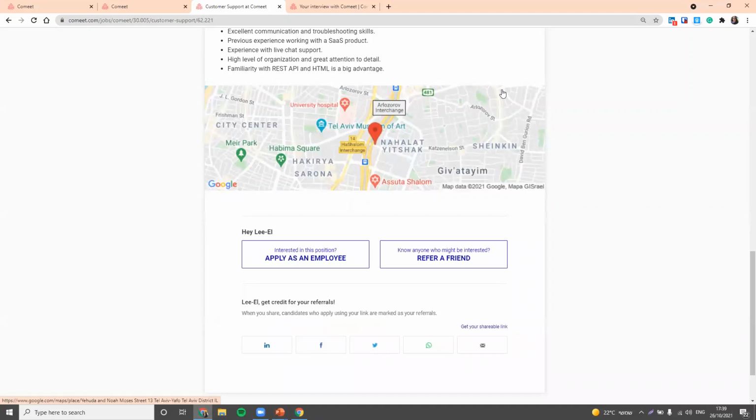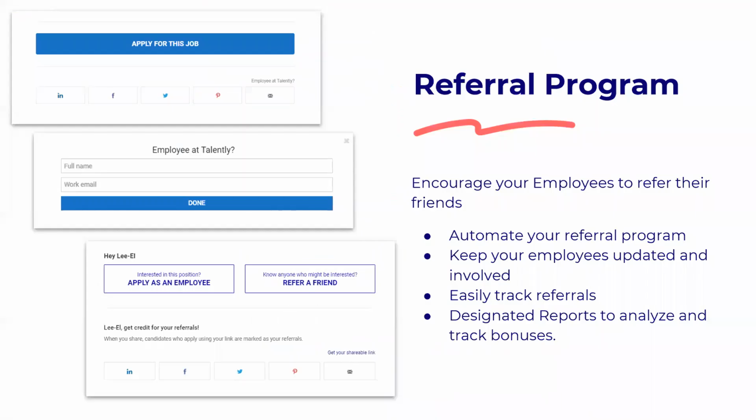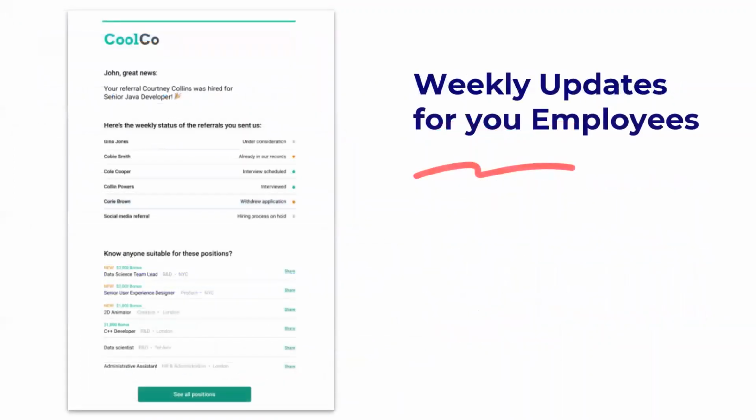So this is really easy to use, and we have very simple instructions with a little short video in our help center that you can send over to your employees to get them to use this in an easier, automatic way. Another part that we have in Comeet is the option to enable a weekly update for your employees.